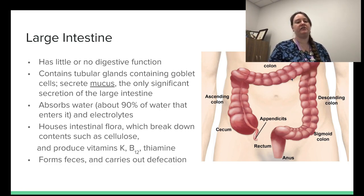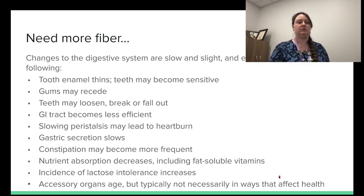So the large intestine produces vitamins K, B12, and thiamine, forms feces, and carries out defecation. And again, you can see this is where that little tail hangs off right here, and that's your appendix. We basically call it, interestingly enough, the cecum, the ascending colon, because it's going up, the transverse colon, because it's going across, the descending colon, because it's going down, and then the sigmoid colon, which goes over and then goes into the rectum and the anus, and out it goes into the toilet.